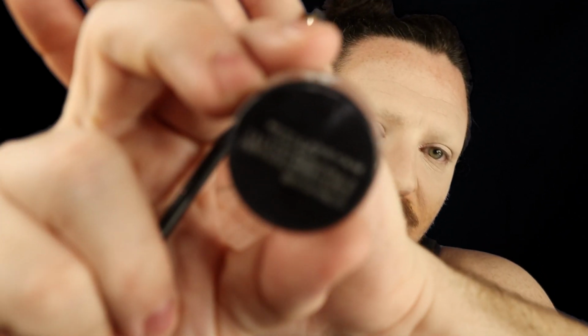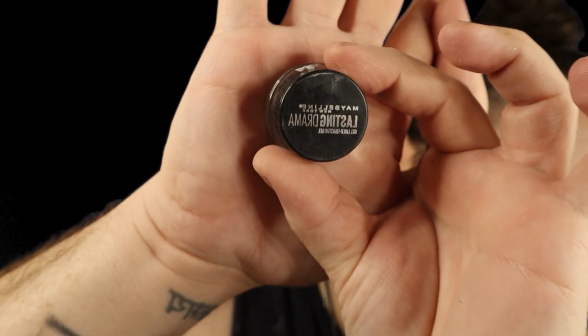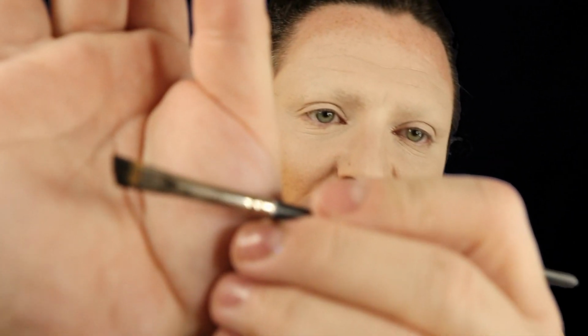Now for my eyebrows, I like really dark eyebrows. I use this Maybelline New York Lasting Drama Gel Eyeliner. This is what I use for my eyebrows. I know there are brow pomades out there and things like that, but I like black eyebrows, and when I discovered that I liked black eyebrows, I didn't have anything, so I just use this, and it really works. So I take a very, very teeny tiny little brush like this, and I'll draw them on. Okay, these eyebrows were a struggle.